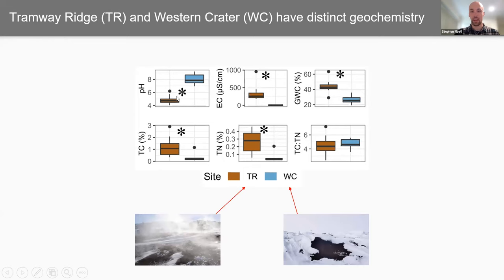So we can see the two sites are very different chemically. Tramway Ridge is much more acidic than Western Crater, and Tramway Ridge also has higher conductivity, higher soil moisture content, higher total carbon, higher total nitrogen. And this all makes sense when we think about the topography of the two sites. Western Crater is a lot more exposed, and so the soil is going to be a lot drier. There's not as much phototrophic activity at Western Crater, so we see a lot less nitrogen fixation going on, so a lot lower nitrogen levels.